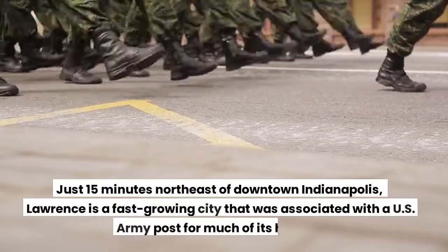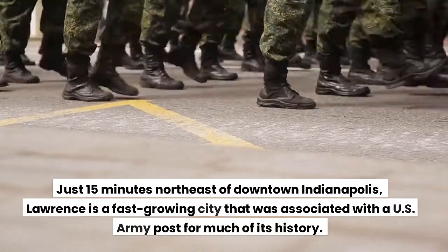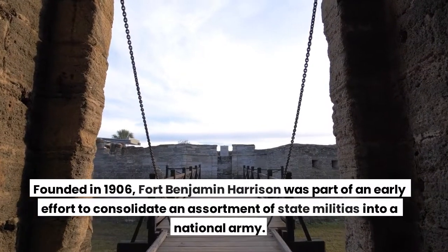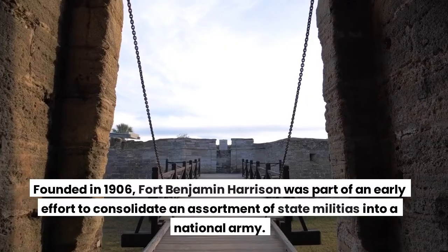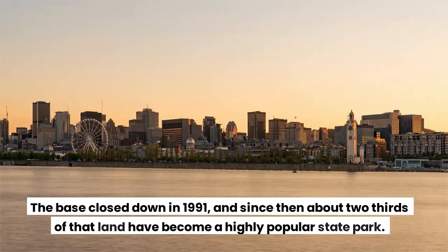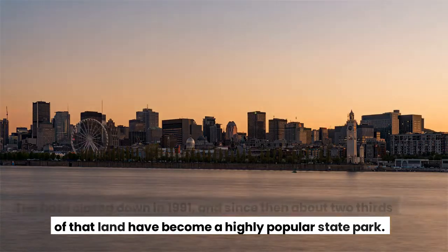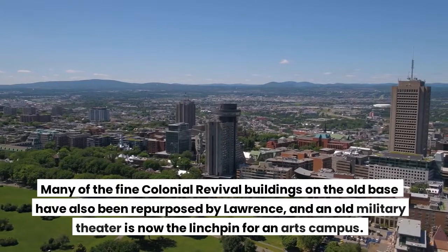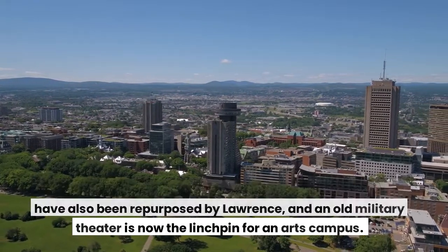Just 15 minutes northeast of downtown Indianapolis, Lawrence is a fast-growing city that was associated with a U.S. Army post for much of its history. Founded in 1906, Fort Benjamin Harrison was part of an early effort to consolidate an assortment of state militias into a national army. The base closed down in 1991, and since then about two-thirds of that land has become a highly popular state park. Many of the fine colonial revival buildings on the old base have also been repurposed by Lawrence, and an old military theater is now the linchpin for an arts campus.